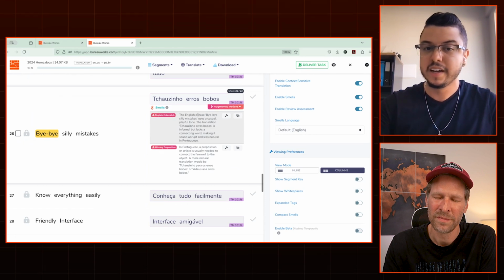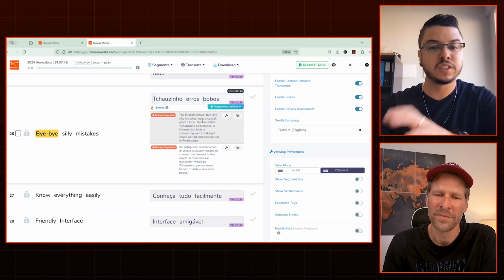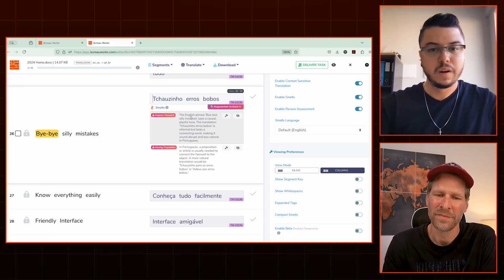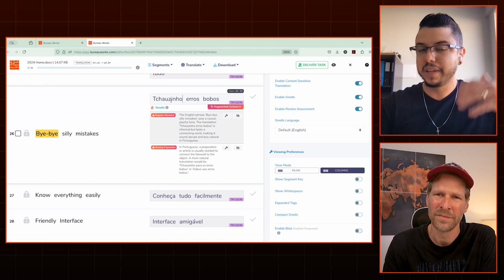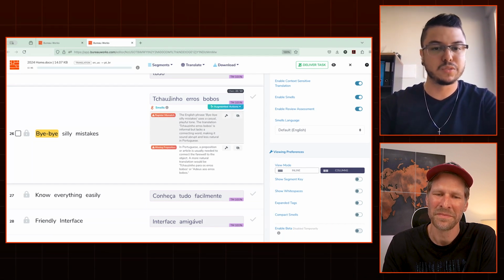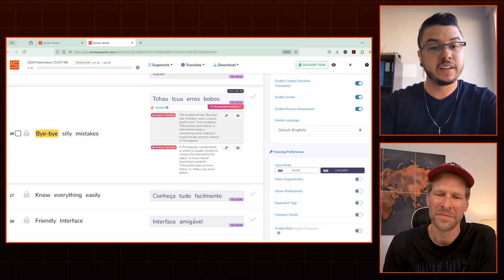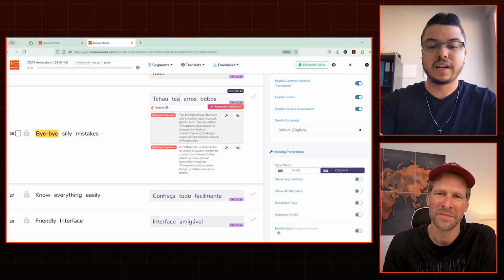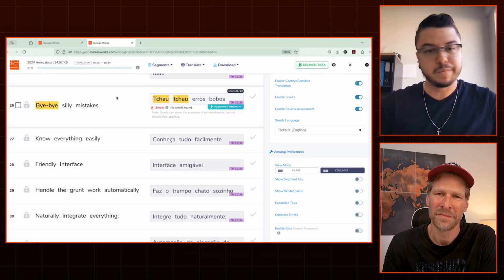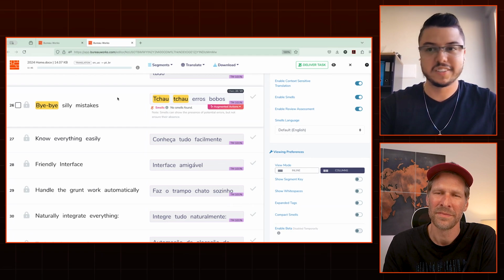So the English is saying, "by silly mistake," using a casual, playful tone. The translation "tchauzinho" is informal but lacks a connection word. So basically, you can play the whole day with Smells, and just to say that Smells is really, really powerful for translators, because while they are translating in BureauWorks, they can rely on this AI mechanism to avoid confirming any kind of issues in their translations.